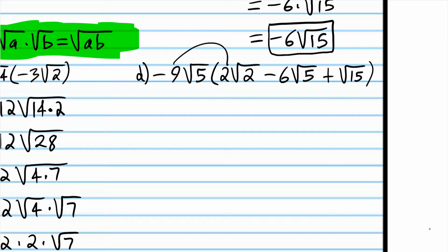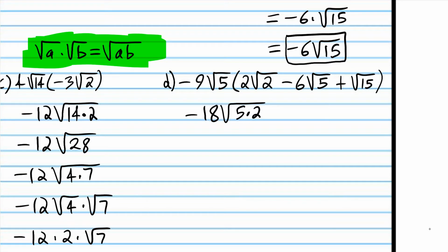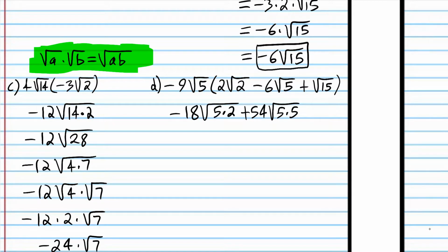Negative 9 times 2 is negative 18. Root 5 times root 2 is root 5 times 2, again, based on that green principle up there. So we multiplied negative 9 root 5 times 2 root 2. Now negative 9 root 5 times negative 6 root 5. Negative 9 times negative 6, that's going to be positive 54. And then root 5 times root 5 is root 5 times 5, again, based on that green principle.